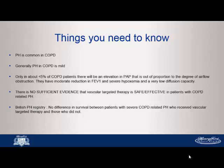The evidence says that there's not sufficient data to support the safety or efficacy of vascular targeted therapy in COPD patients with related PH. This is mainly studied in the British PH registry. I think the REVEAL registry in America here does not talk about the use of vascular targeted therapy in this group of patients. So take home message: COPD, pulmonary hypertension, common, usually it's mild, they have hypoxia, low diffusion, we treat the underlying disease, we don't do vascular targeted therapy for this group of patients.